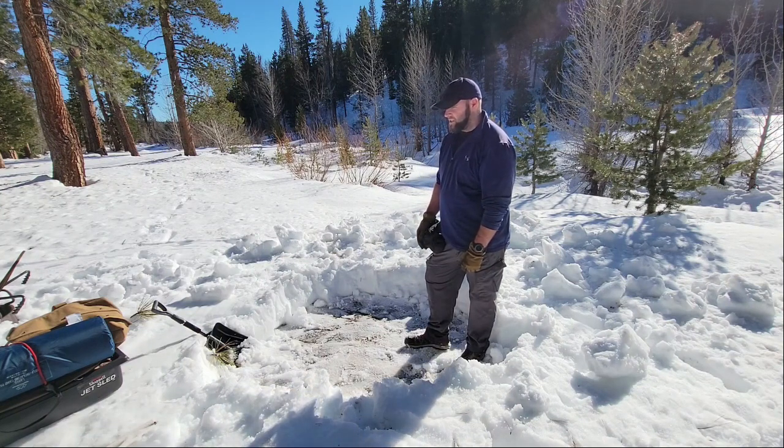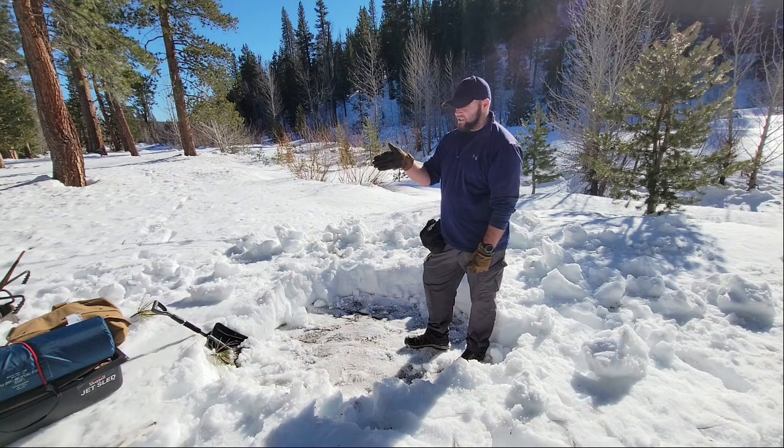So I'm gonna be out here testing out a couple handful of pieces of gear. I got a different sleeping bag that I'm using. It's a little bit bigger than my last one. That's kind of why this trip isn't really like a hiking, backpacking trip.